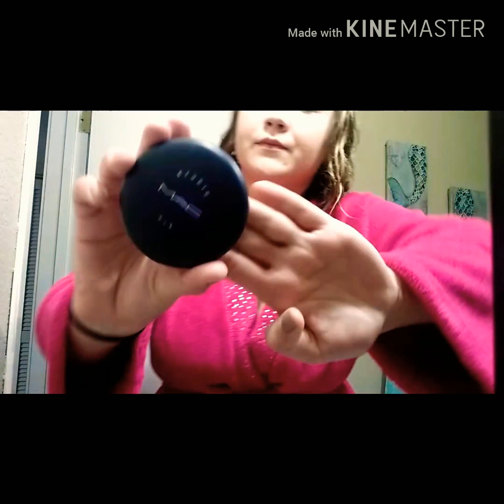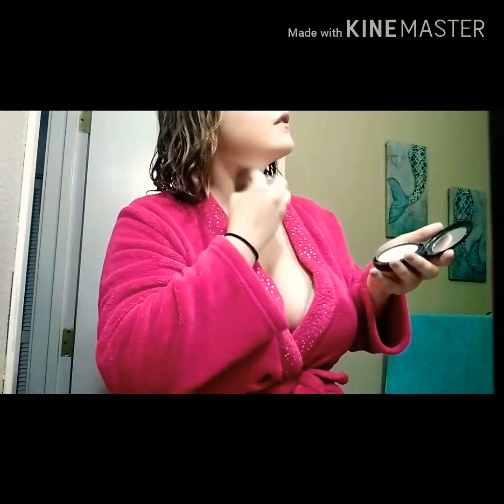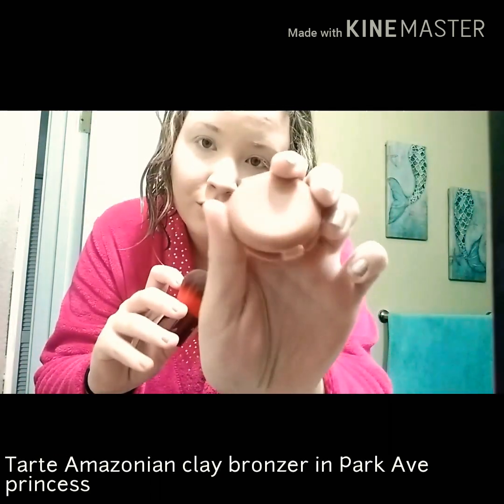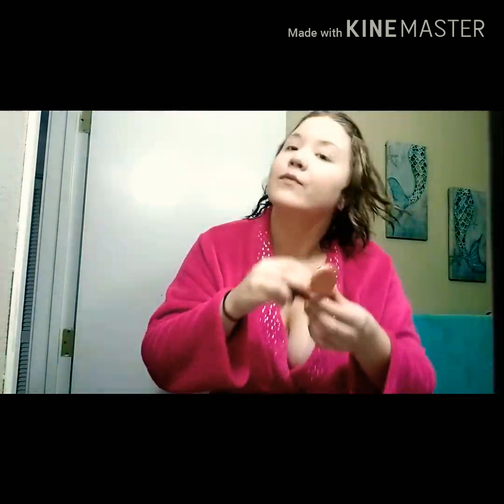So now I'm going to take my MAC Studio Fix powder. This just helps to keep my makeup in place as kind of like an extra boost. Now I'm going to take my Aveda Kabuki brush and some bronzer. This one's my favorite right now. And I learned from Kim Kardashian that the best way to contour your face is the 3 shape. So that's what I'm doing here.